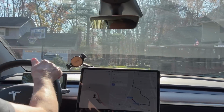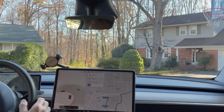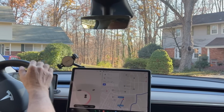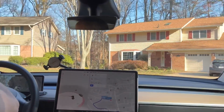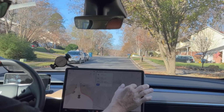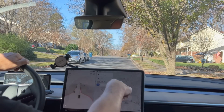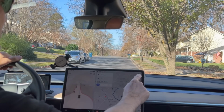Let me see if I get partway through the maneuver, if it'll do it. Okay, so let's see. No, it's not happy about that at all. All right, so I got us a little, I don't know. It looks like it has several left-hand turns in it. I have no idea where I'm going, but it's 4.8 miles away, so there we go.